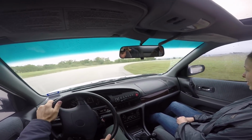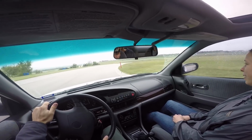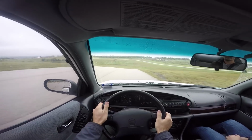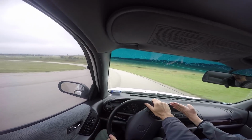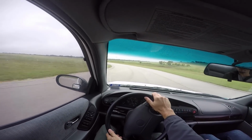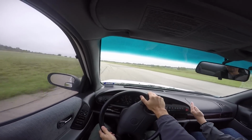Normally I'm not supposed to be on the inside here. There it pushes, pushes, pushes. Right about there it pushes. Yeah, probably can learn a lot more on a wet track at slower speeds.